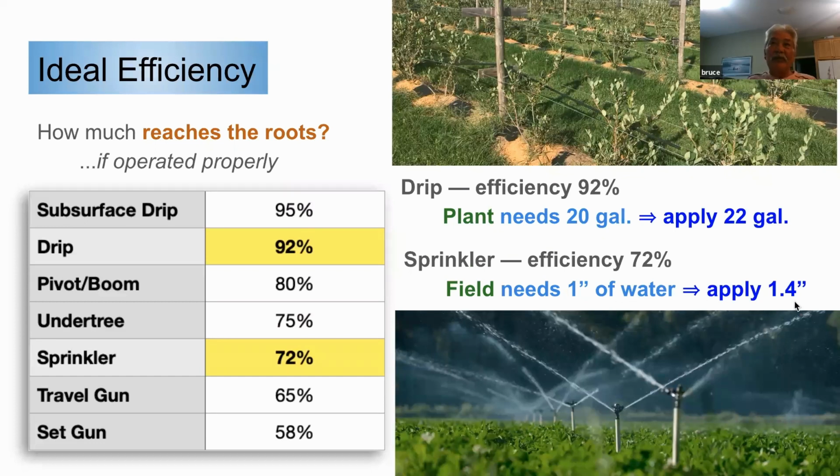So back to that slide that showed that traveling gun where most of the water was blowing right back at it. You can just imagine that system is 65% efficient with that type of a wind factor. And you've got to be cognizant of that when you're planning a schedule. If you have a lot of wind, keep that in mind. You should make some changes in spacing and other things, but it's part of the equation to proper scheduling.